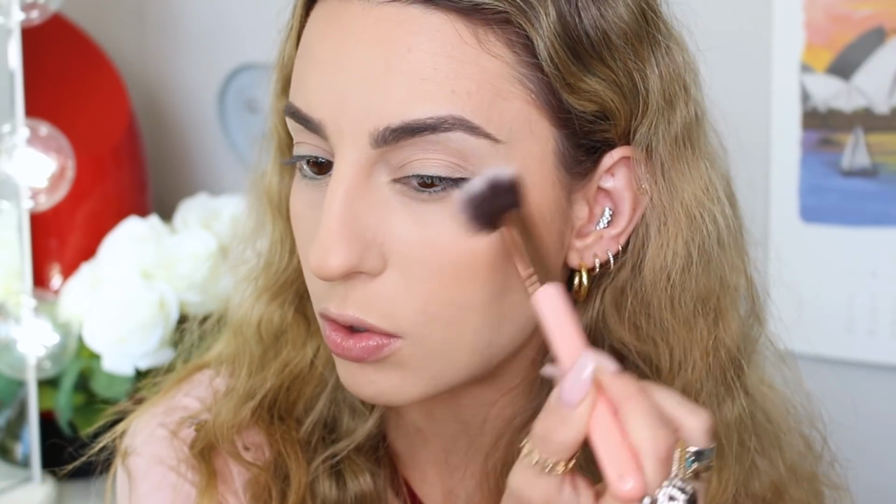So I'm gonna go ahead and try Perk Up on my cheeks. Take a really small amount because I don't know how pigmented this is gonna be on the cheeks or if it's gonna be a little bit too dark to wear as a blush for me. We'll see. Oh. Ooh, I quite like that a lot. So it's definitely not a bronzer. I would not wear this as a bronzer.